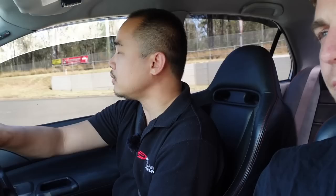All right, so we're going to test Chia's flat shifting tune on the car. It's got cable throttle, as you guys know. It doesn't have electronic throttle, so it's only got the clutchless shifting. One thing Chia did pick up with this gearbox, because this is the first one we've ever done of this brand, is the way the gear shift feels.